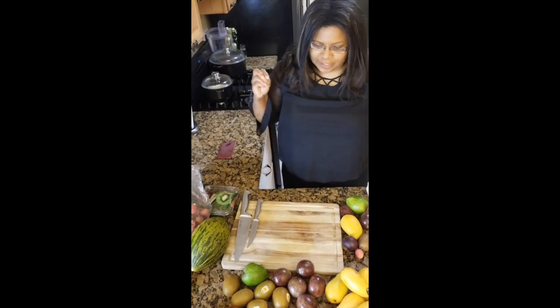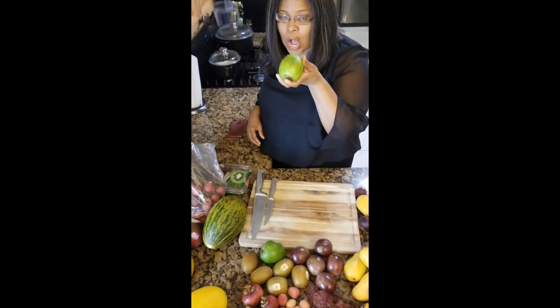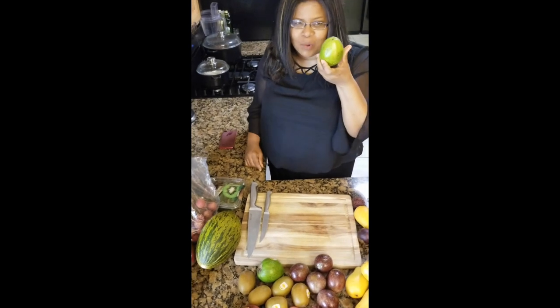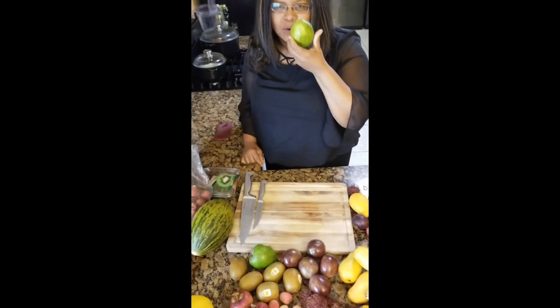Now guys, we're gonna check out these fruits. The first one that I'm going to check out is guava. Guys, if you've never had guava, this is amazing. I grew up eating guava. Devana washed them for me.